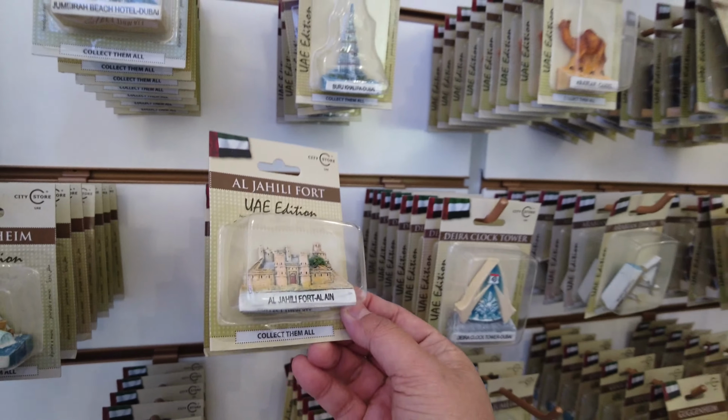It's the world's largest, the biggest. The biggest mall, the biggest frame, hotels, everything. Superlative, yeah. But if you happen to visit here, don't forget.